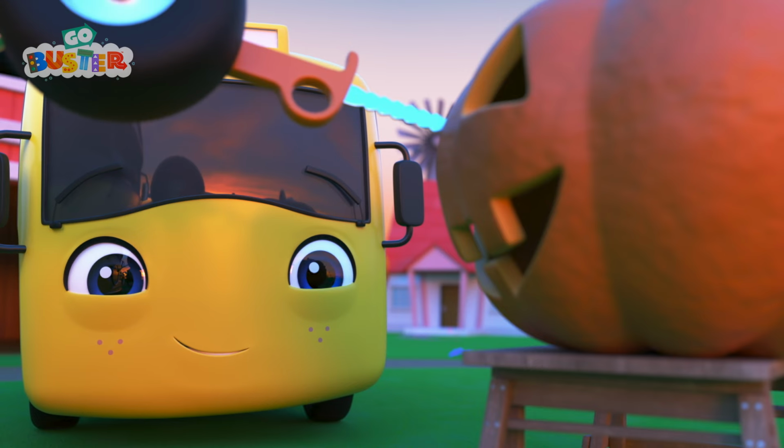And then we make the face. A spooky smile and holes for eyes. It's starting to look great.